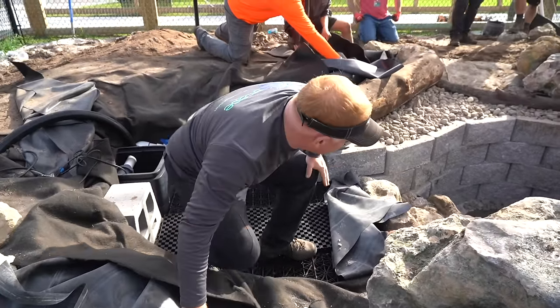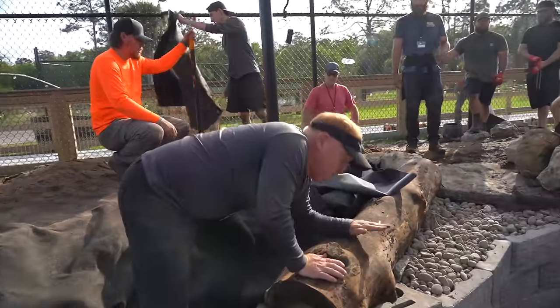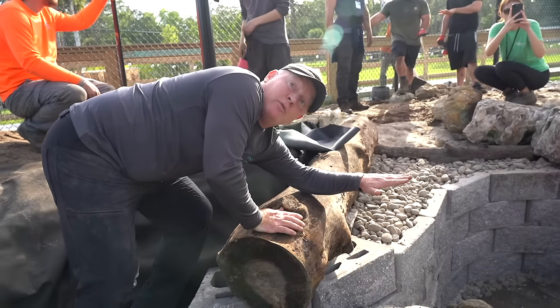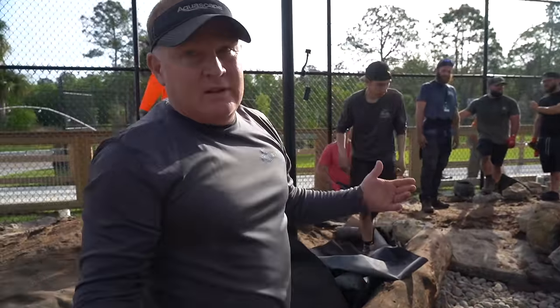On this side, I think it'd be fun because we're doing so much with these logs to actually bring a log out over the top of this. And I'm hoping one of those otters thinks of it as a diving board and jumps off down to the deep end. Well, no diving, because it's only 3 feet deep.